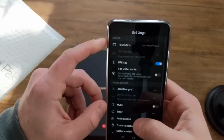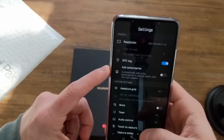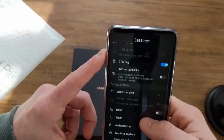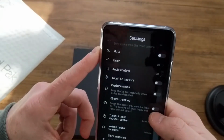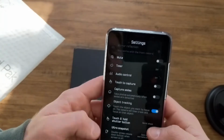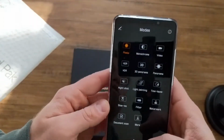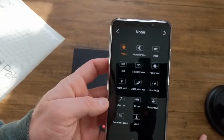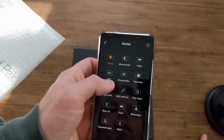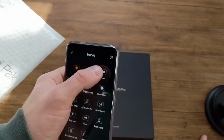Turn off wide aperture, you're probably going to get more. You have your resolution, which you can go all the way up to the full 20 megapixels, which I would absolutely use. You actually have RAW support, so if you want to do a lot of editing in Photoshop or Camera Raw or anything like that, touch to capture. So there are definitely plenty of settings, and then you also swipe to the left or to the right, and you have all the other options. So you have monochrome video, HDR, 3D panorama, light painting, slow-mo, document scan, video.